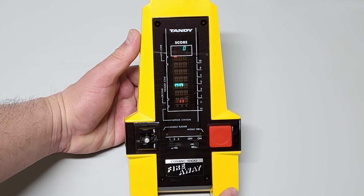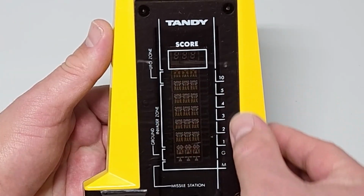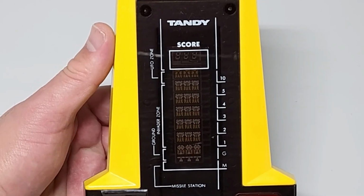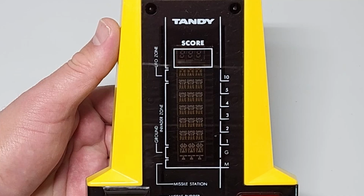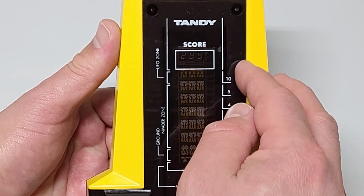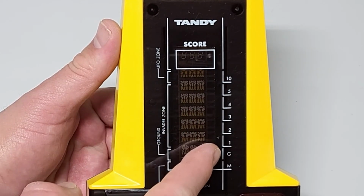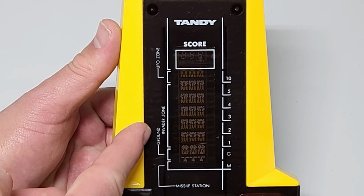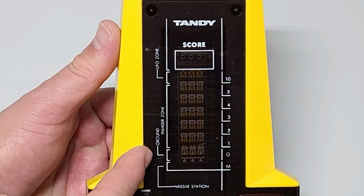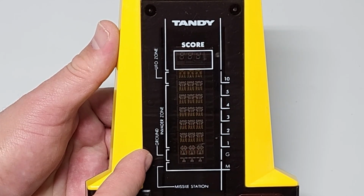And let's see what else we have. The play field, it's really nice. It's got some scoring numbers on the side here, so you know what your point values are for your invaders when you do destroy them. And if you can see from the top, that's the highest points, 10. And that's where the UFO zone is. Below that, you have scoring between 1 and 5. That is the invader zone if you destroy there. And then below that, that is called the ground level. If the invader goes ground, they will destroy your missile station.